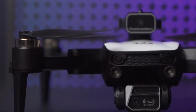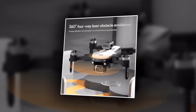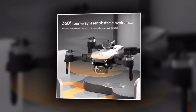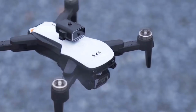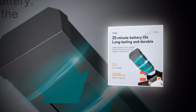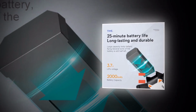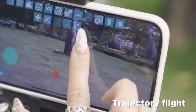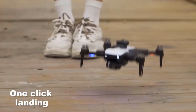With its wide-angle 8K high-definition Wi-Fi front lens and optical flow high-definition lens at the bottom, you can easily switch camera angles to capture the perfect shot. The altitude fixing function with optical flow positioning and fixed point function keeps the drone stable in flight, while with the ultra-long battery life of the 3.7 volts, 3000 mAh lithium battery, you can stay in the air for up to 35 minutes. Customize your route by drawing the picture you want to fly on the app and let the drone do the rest.